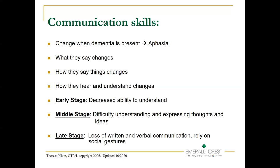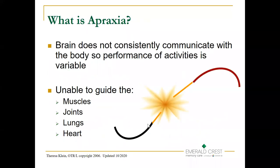So oftentimes I'll recommend using fewer words and more gestures, using hand gestures to have them follow you. Pat a chair when you're saying sit down, or use your hands to indicate standing up. Physical cues can be helpful, because words are much more foreign in the late stage of dementia. So, just a quick summary of those changes.